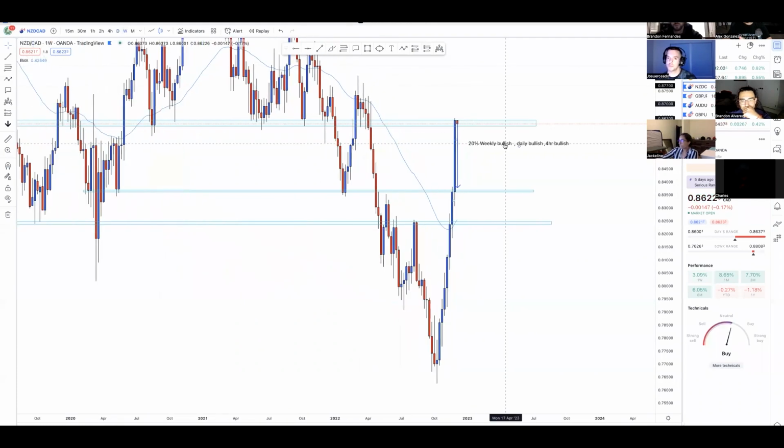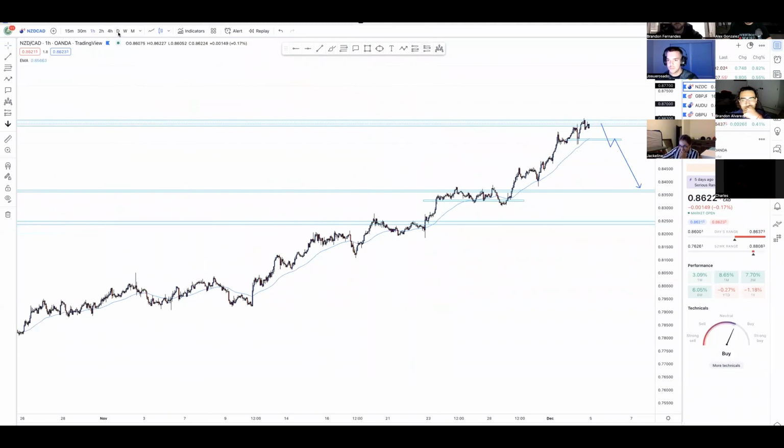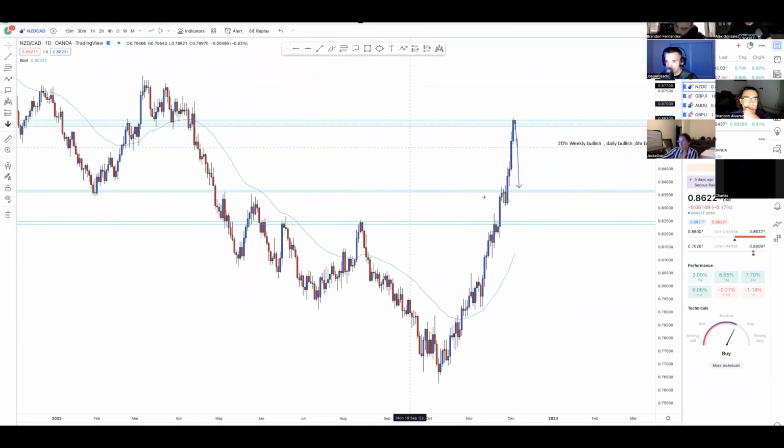So I want to talk about a couple things on NZD CAD, right? Because last week, this is a trade that we had set up for a counter trend trade. You guys remember last week what we were waiting for on NZD CAD? Type 1 if yes, type 2 if no. I can go over it really quick. No worries. Okay, so I'll touch it up again.